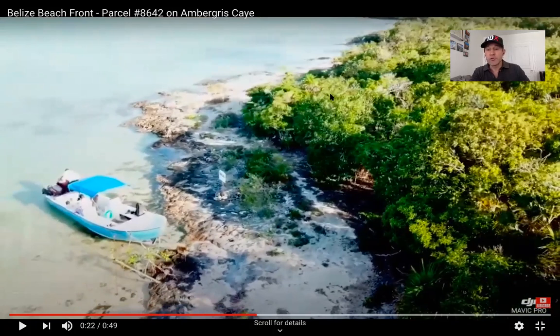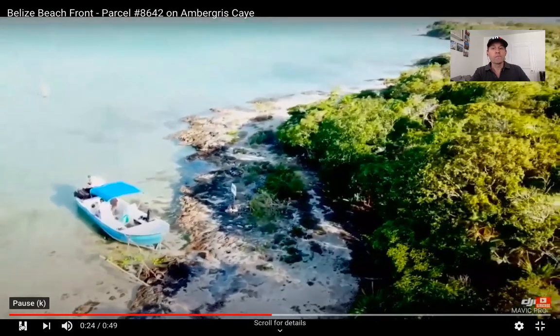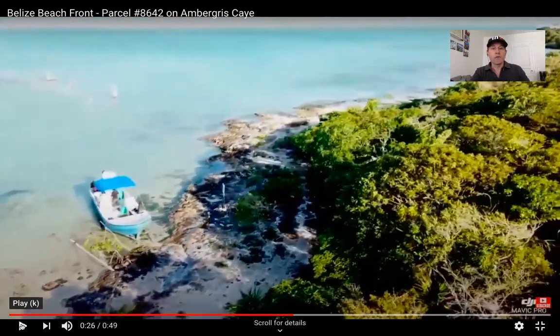It's even got quite a few trees on it, which of course would have to be leveled and taken down anyway when you go to build. But you can see the trees and this type of foliage grows on good solid ground. And those are your amazing views from this property, looking out across to Ambergris Bay.